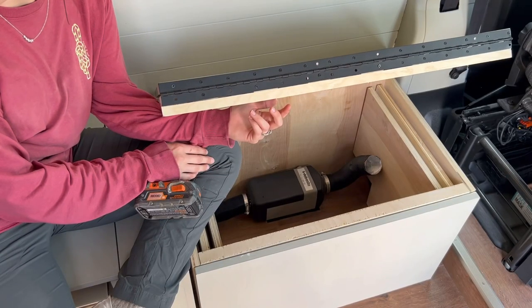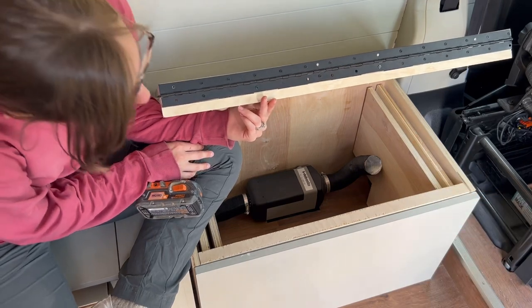So if you guys remember in the beginning of the video, there's a heater inside of the bench, so we're gonna go ahead and connect that.